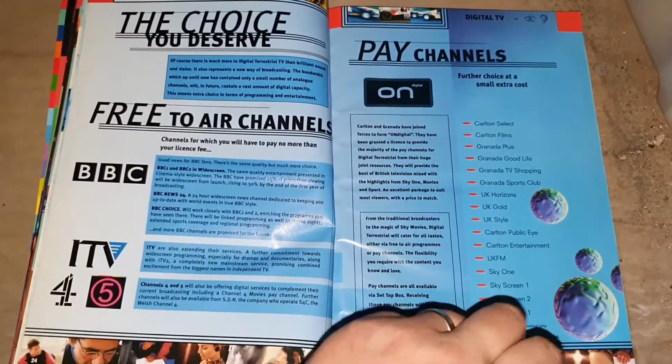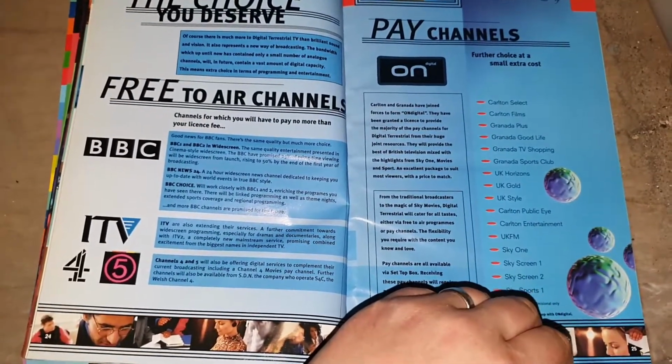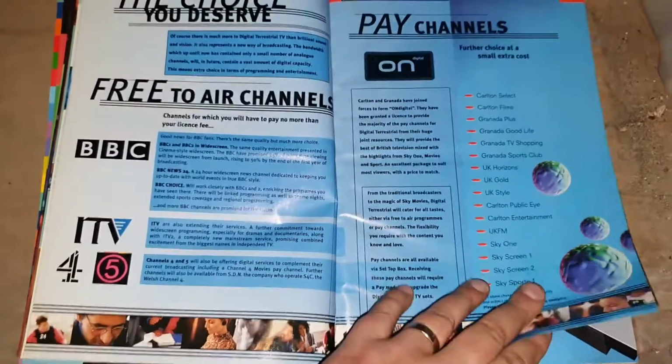You also had free-to-air channels as well, and at the time that was just BBC 1 and 2, BBC News 24, BBC Choice, ITV and Channels 4 and 5. Now we have hundreds of free-to-air channels.